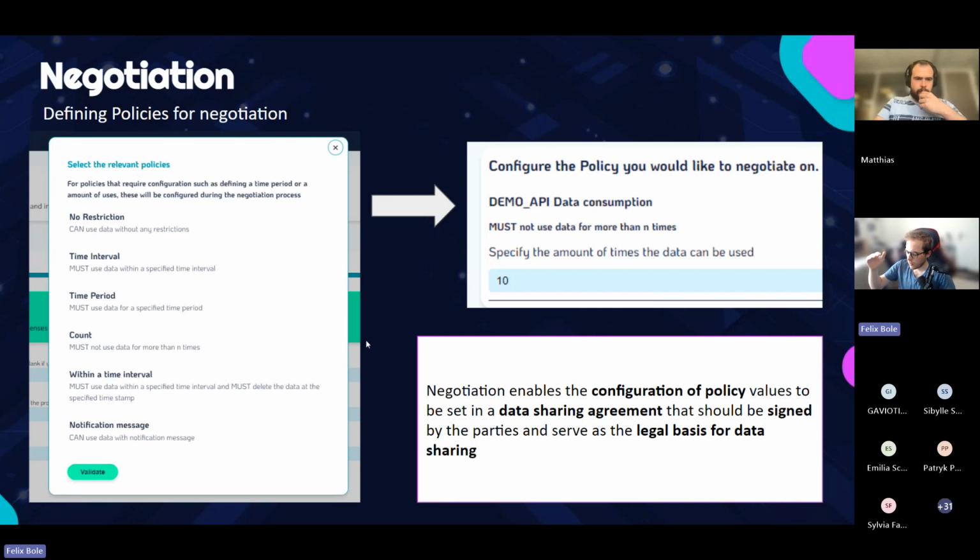So rule templates need to be configured. Here we have one implementation example of how this can work. Basically, when you're registering an asset and a resource within the catalog, you're going to be defining what policies are going to be used for access control during the data exchange process of that specific resource.